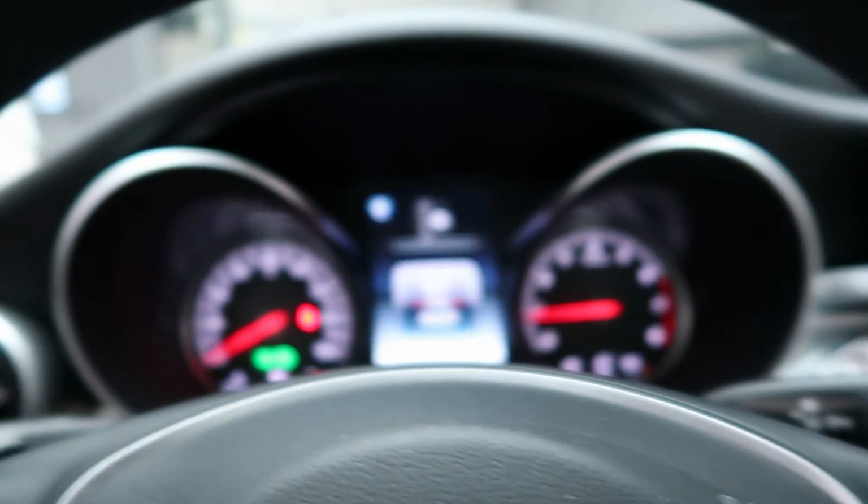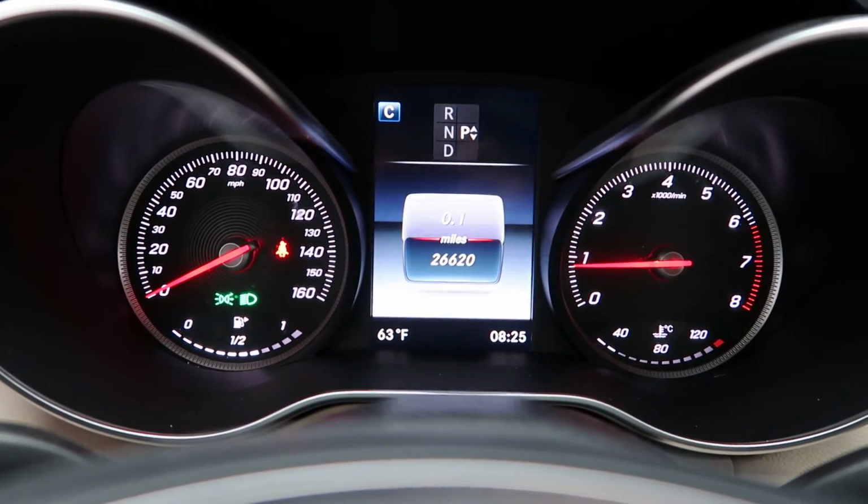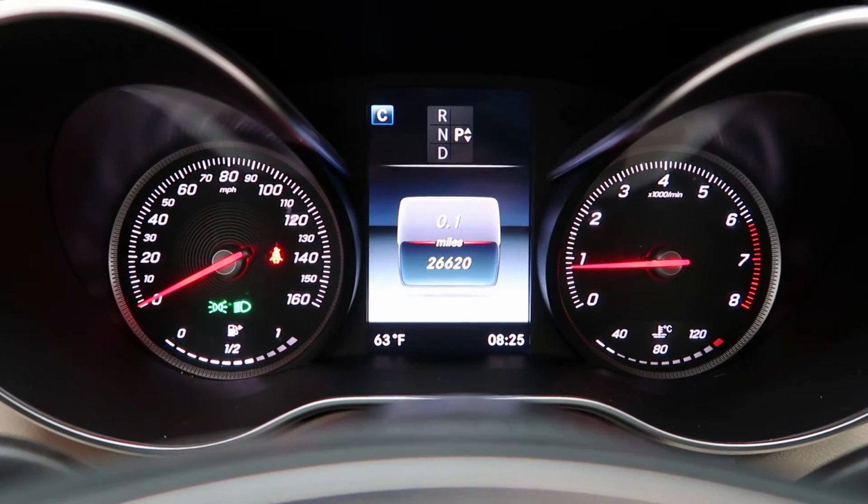This C-Class has 26,620 miles, Carfax and service records available online.